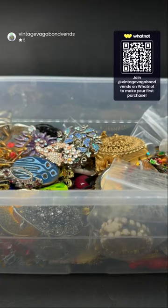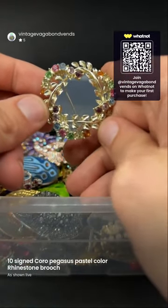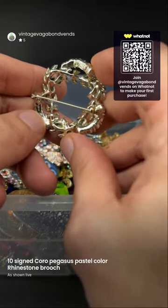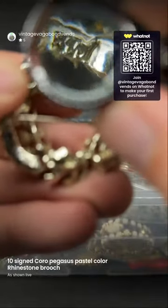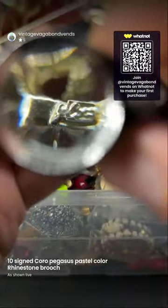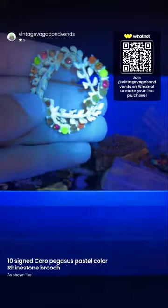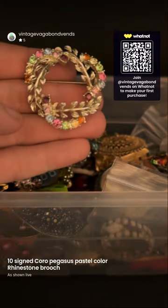Shannon, welcome in. Alrighty, up next we got number 10, which is this beautiful multicolor kind of Reese style brooch. You got purples, blues, greens, champagne. And this one is signed Coro Pegasus. Yeah, I'm pretty sure it's upside down. Yes, it is upside down. Let's flip that around here real quick. So again, Coro Pegasus. You can see the little Pegasus in front of it. Beautiful rhinestone brooch. And of course, we're going to double check it. So yes, definitely got some green glow in there. A little bit of orange as well. So UV reactant rhinestones. Coro Pegasus.